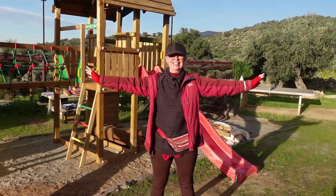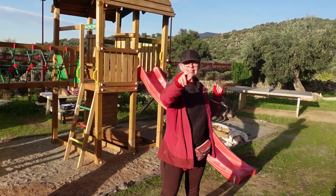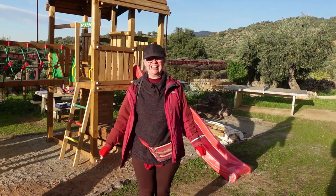Hola amigos! Soy Janie, esto es Finca Te. No, esto es Finca Flores Amarillas.